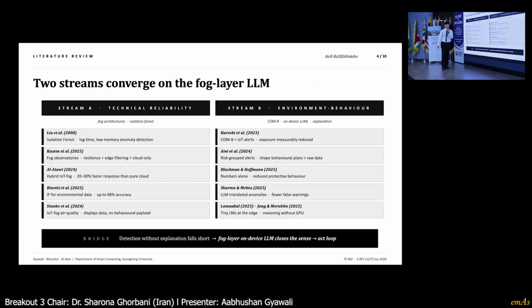Now, for this research, we went across 2 different streams of papers. One was for technical reliability, and one of the most important findings we found here was that fog or edge computing is way faster compared to cloud computing, mostly because of cold starts and such. And in the second stream, we focused on the environmental behavior aspects, such as the 2025 studies that showed numbers alone reduce protective behavior.